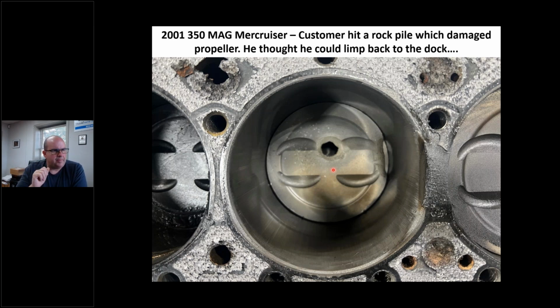So he nailed the prop on a rock pile out here in Lake Erie, and he said, you know what? I'm going to go ahead and run it home. Well, guess what? He ran 10 grand out of his wallet too doing it. So again, it's not the piston's fault. It's not the head gasket's fault, right? It's not the valve's fault. None of this is the engine's fault. That's what I'm trying to hit home here.